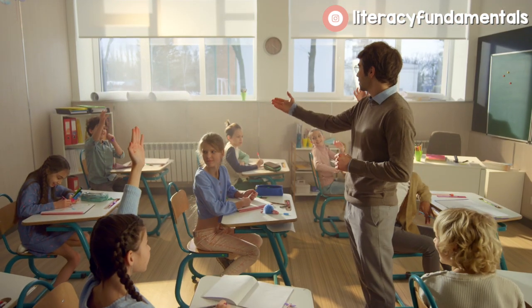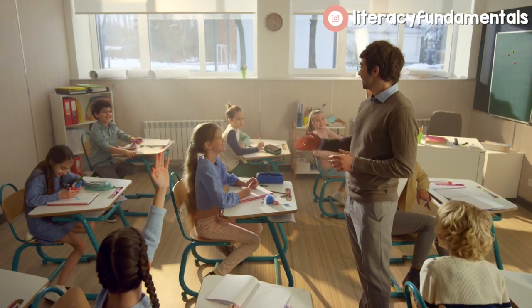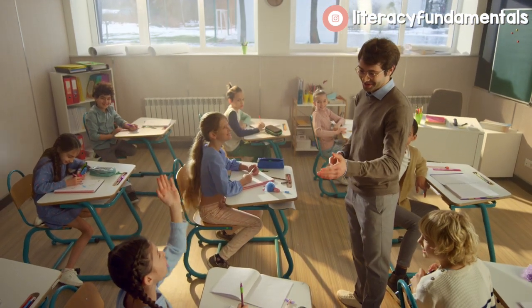And then you won't have to waste all of your instructional time telling them where to go. I've even had kindergartners do this so efficiently and effectively.